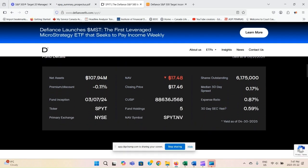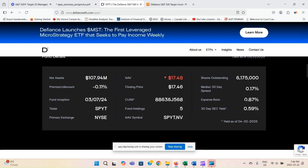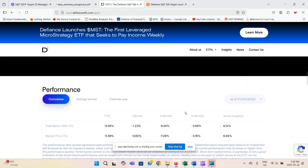Okay, fund details. The price is 17.46 and net assets are 107 million. So it's a pretty big fund. It was launched more than a year ago, in March 2024. Now we are at May 22nd, so it's a bit more than a year as we are doing this recording. Pretty interesting fund, and they have an expense ratio of 0.87. The fund has five holdings. Let's look at the holdings quickly.